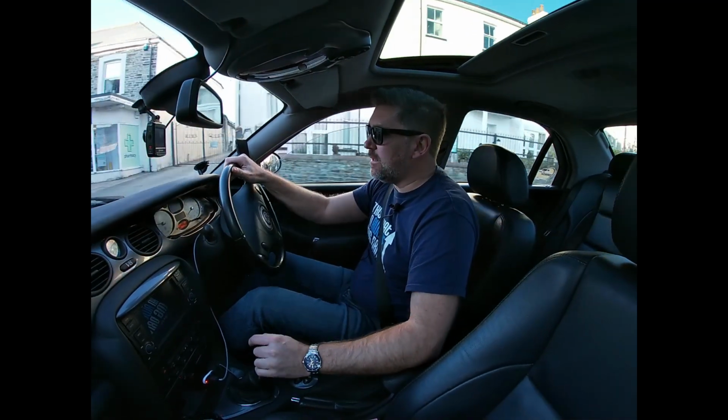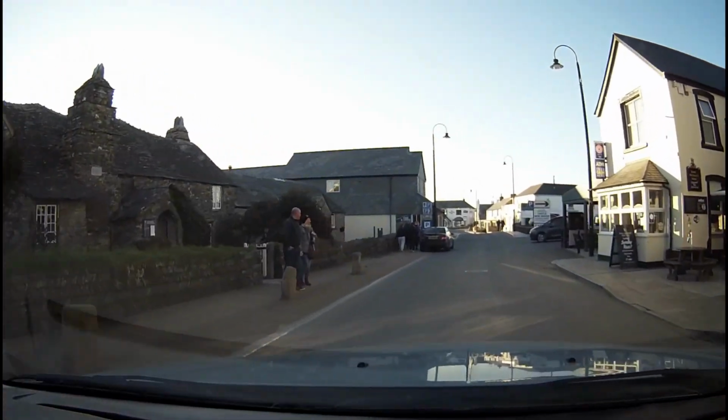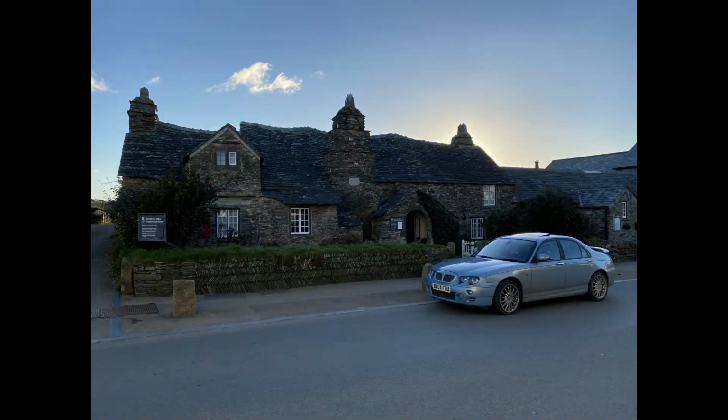But if that doesn't tickle your fancy, well, you've always got the 14th century post office which I'm about to drive past actually. I'll try and pull up in front of that later on and take a picture. If I manage it, I'll put it on the screen now. You'll know before I do if I've managed to take that picture.